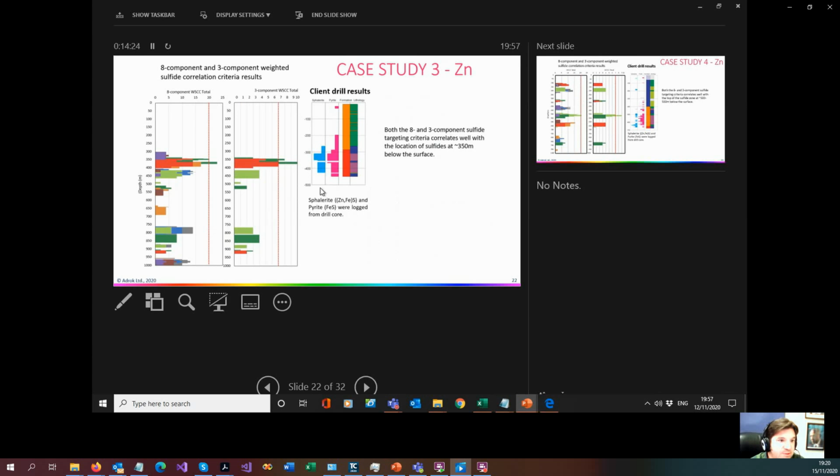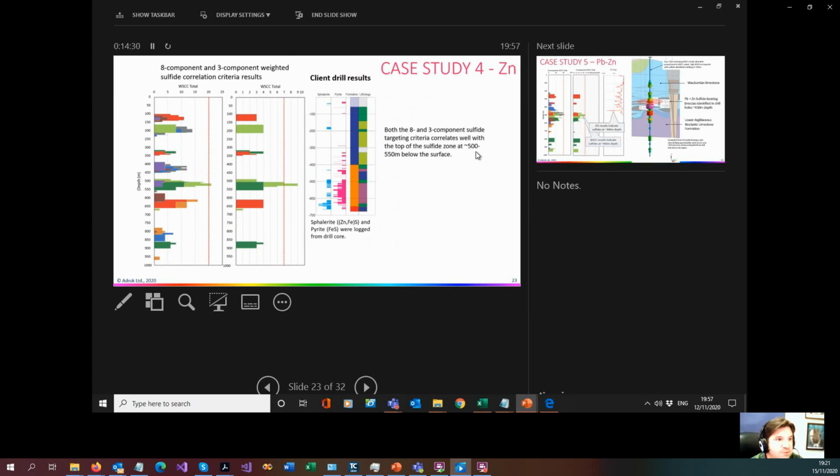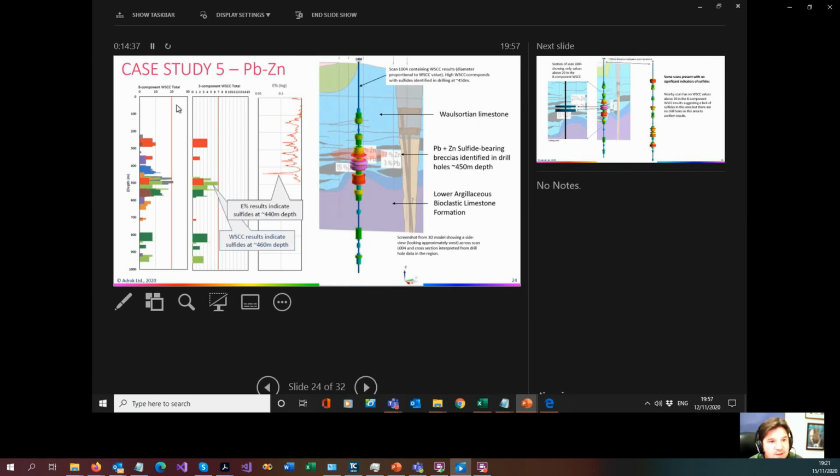And we also classified it purely for the different zincs as well on the same site. This was at 350 meters below the ground. A bit deeper, we went to 500 meters in some locations. And again, this is the same project in Ireland. We went through the Waulsortian limestones into the sulfide-bearing breccias, and then we found the basement as well. We had a big energy spike in the change from the breccias to the lower argillaceous limestone in the basement.